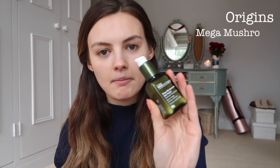So I've already done my skincare. I used the Origins Mega Mushroom Skin Relief Serum. This is by Dr. Andrew Weil for Origins. I really like it, really great ingredients, and it seems to work really well for my skin. And I also have the moisturizer. It's the same Mega Mushroom Skin Relief Soothing Face Cream.